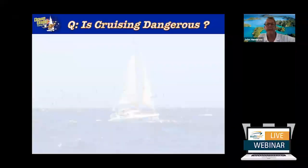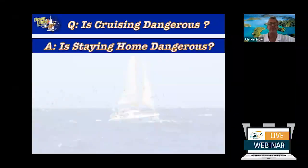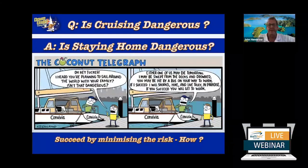Okay, another one we get asked is cruising dangerous? I'll ask you the similar question by asking, is staying at home dangerous? There's this little cartoon that I really love. We met these guys that are the subject of the cartoon on the boat Convivia in French Polynesia. So it's a real story. And Sarah Steenland, the cruising cartoonist, has come up with this little cartoon asking Tucker on his boat if he was going to sail around the world with his family and was that dangerous.